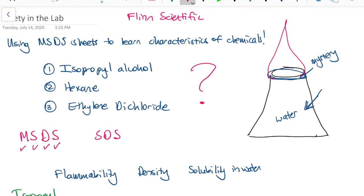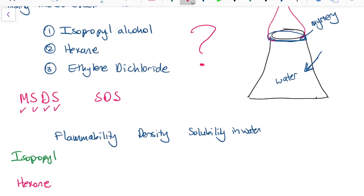So how are we going to use our SDS sheets to find out if our mystery substance is isopropyl alcohol, hexane, or ethylene dichloride? Well, we're going to look up three physical characteristics of these substances. We're going to look at their flammability, their density, and their solubility in water. Where can you obtain anything you ever wanted to know about a chemical?